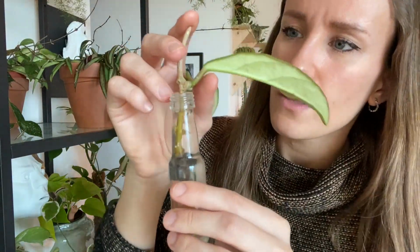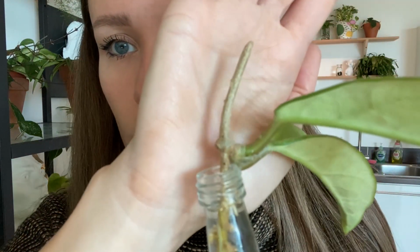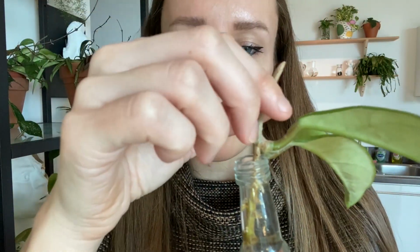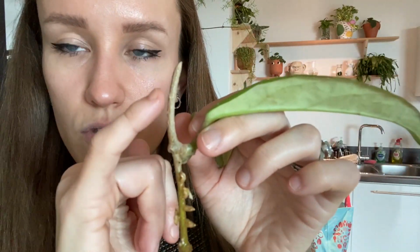I've always noticed. Okay, let me just see if I can explain this. This might be helpful to some people. Can you see this Hoya thing? You've got tiny little bumps there, really tiny bumps. You can barely see them. So I didn't know. I thought, and I've grown Hoya as a cutting before, but each Hoya is different, and this was a new one to me. So I thought my roots would come from here, because that's like a node. You see how that's obviously where the leaves were before. So usually that's where I would expect them to come from. But you can see they're growing just out of those tiny little bumps.